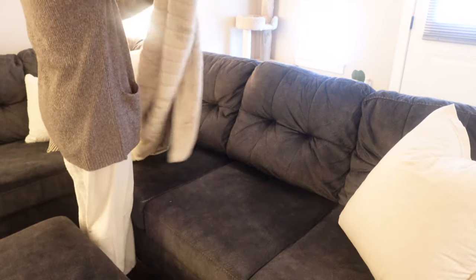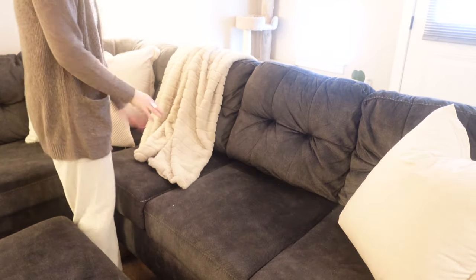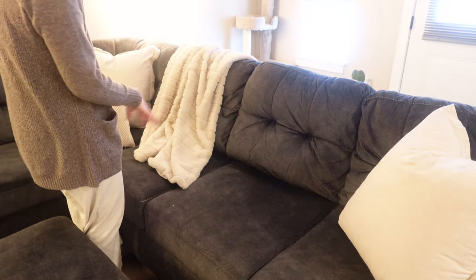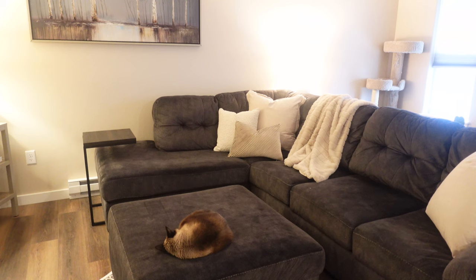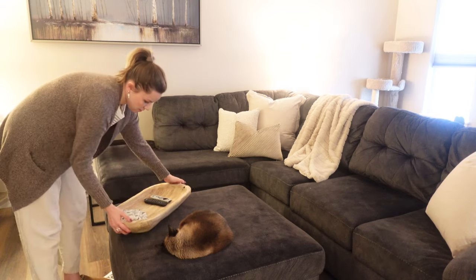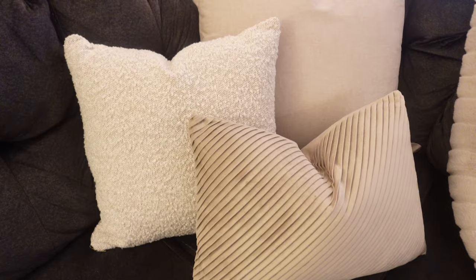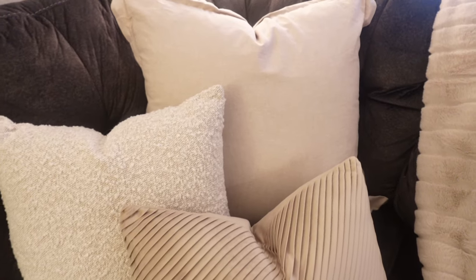Then I'm thinking we just drape the blanket. I like blankets to look kind of haphazard, so I think that's cute. We'll add our little wooden tray back. Here's a little closer shot so you can actually see the textures playing together.